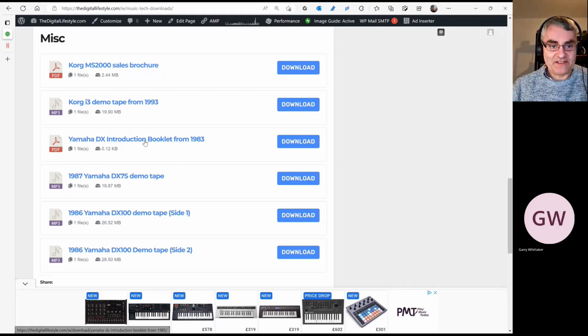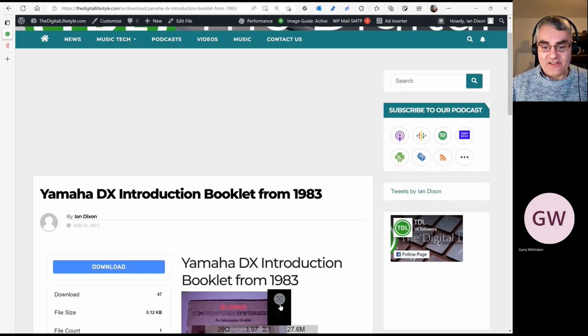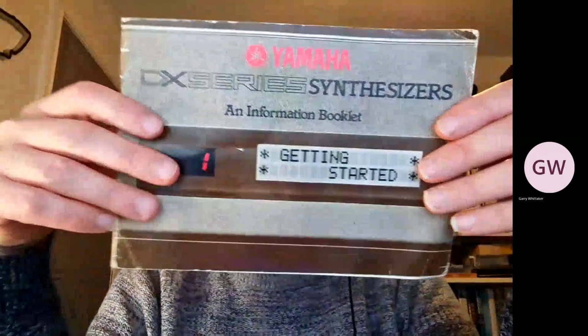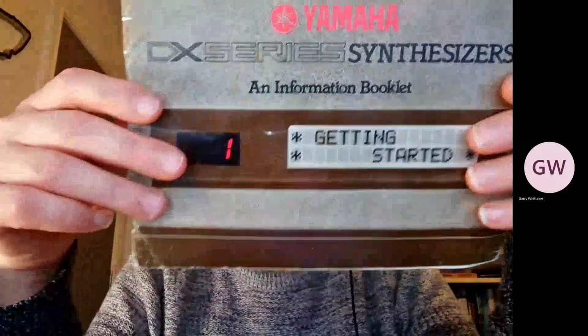But I also found this that I've had for some time, which is, and I'll stop sharing the screen and I can show it on the camera. But this is a Yamaha booklet from 1983 that came out with the DX7 when it first came out, and it's a guide by one of the developers, Dave Bristow of FM Technology.